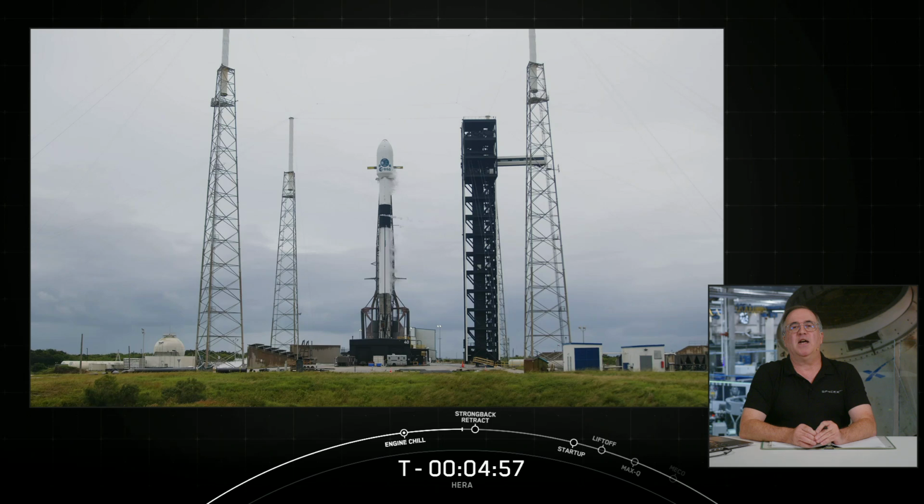Tanks are pressing for that strongback retract. You hear the tanks are pressing. We're getting ready for strongback retract. So inside T-minus 5 minutes, all systems are go for launch from Space Launch Complex 40 in Florida. So Jesse, let's head back and watch the last of the countdown.